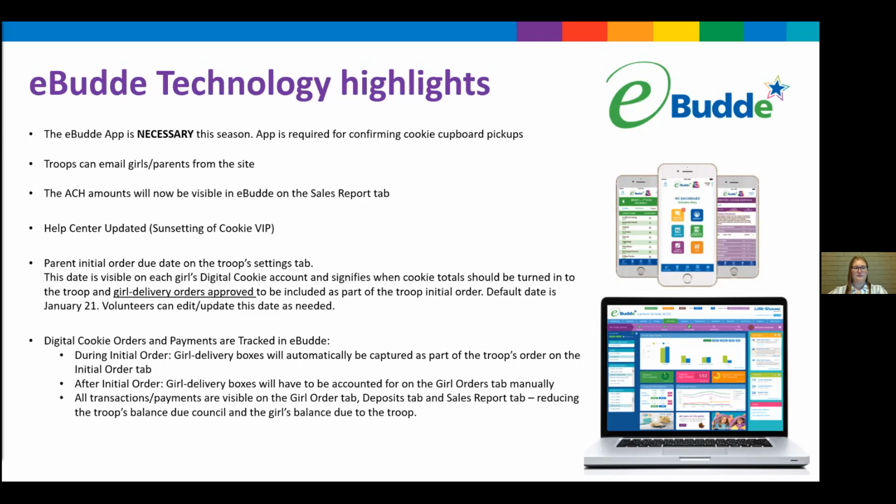Once we get past that initial order phase though, EBuddy doesn't quite know if you've picked up extra cookies, if you're going to approve all of those requests for deliveries. So you're going to have to do a little more manual updates to make sure that you are going to pick up the cookies you need and then applying that box credit to your girl that she's actually going to make those deliveries. But no need to worry. We'll send plenty of communication about that later.